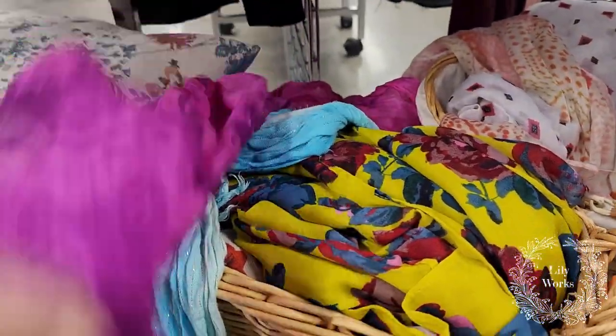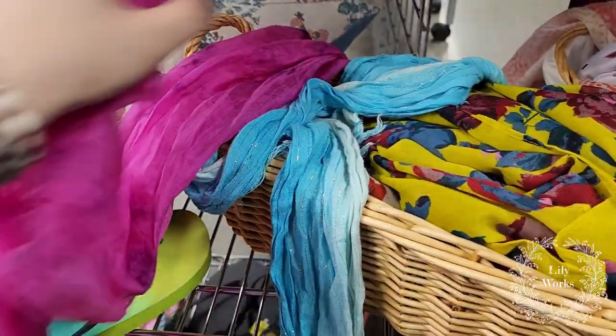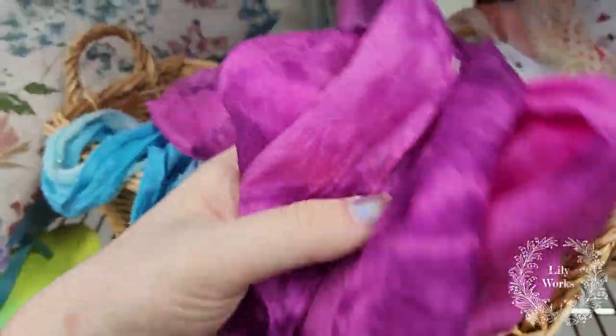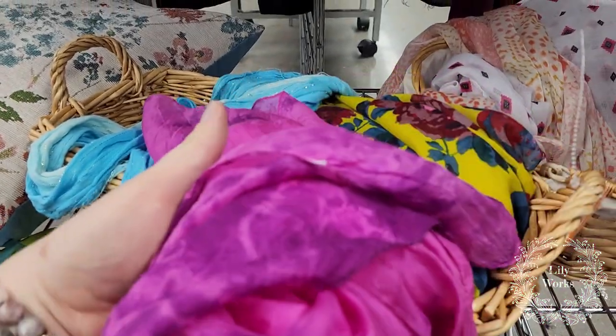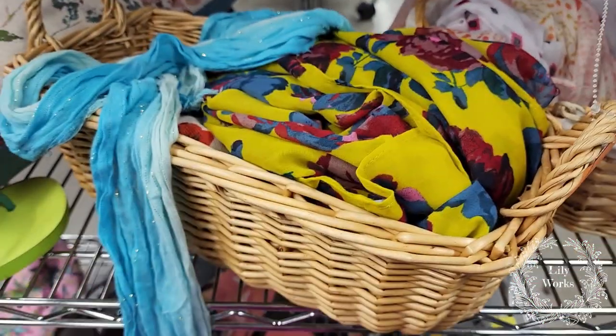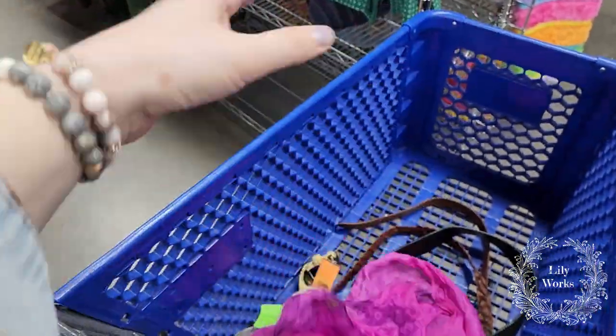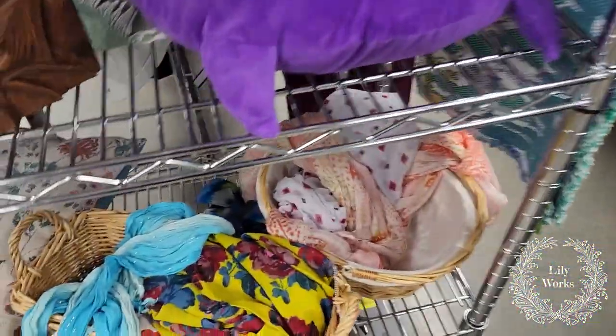Ooh, this one also feels like silk. Really lightweight and airy and beautiful. I'm gonna check this one out. If it's like $3 or under, I will grab it. So lovely. A lot of times people take their tags off, but this is still silk. You can definitely tell. You can also do a burn test on a thread for different fibers and smells, but I'm very sure that that one is silk.